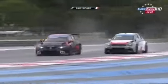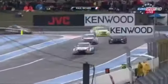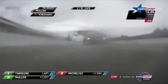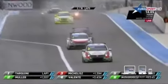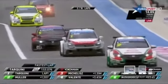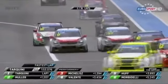So Sebastian Loeb's letting Jose Maria Lopez open the doors. And Mikelic has the line. Again, in the wet weather, Mikelic can only hold his line and hope that Ivan Muller doesn't know something that he doesn't, but off the final corner, Muller's gone by on traction off the corner alone. Yeah, the traction of the Citroën is very strong. We saw that already in Marrakesh when I was driving behind the Citroëns in the free practices and the qualifying. I was very surprised how much grip these guys have.